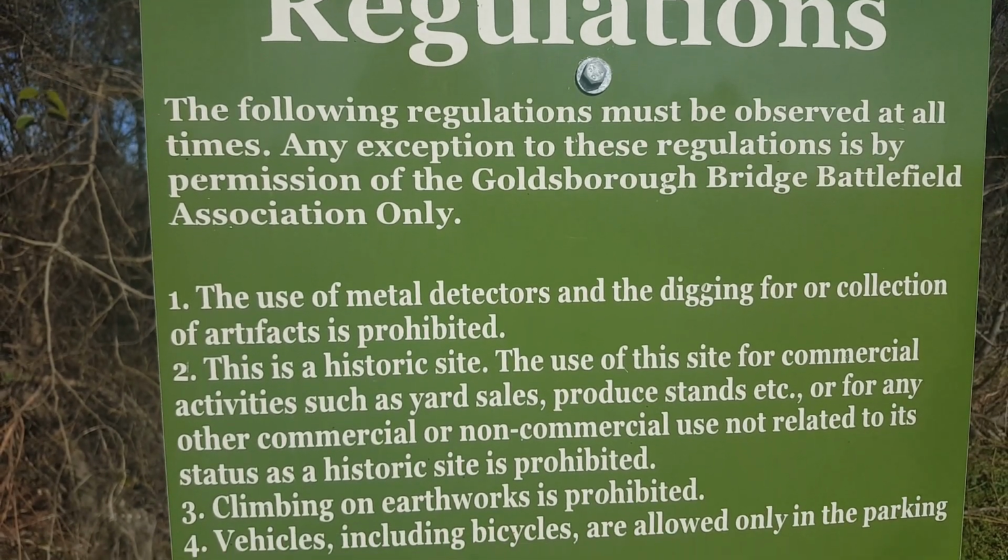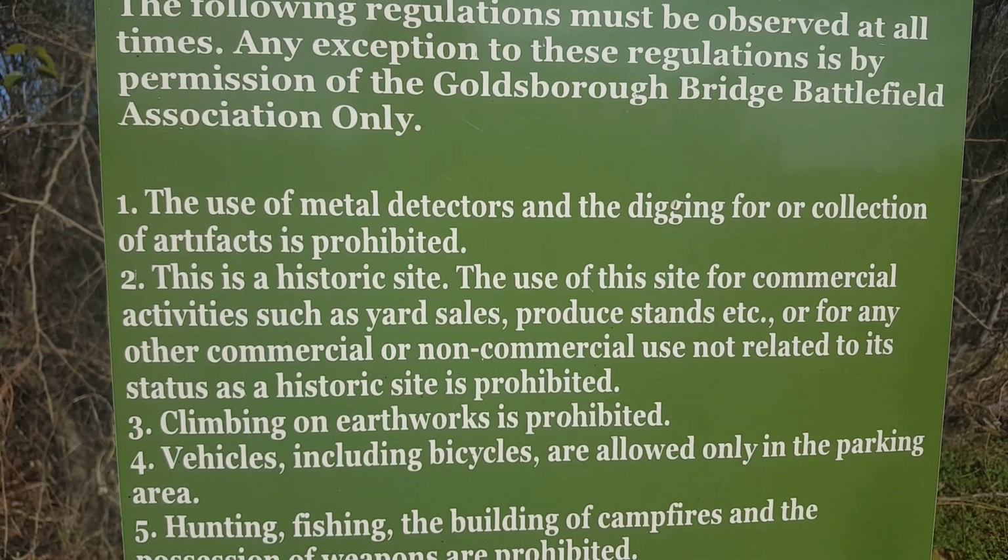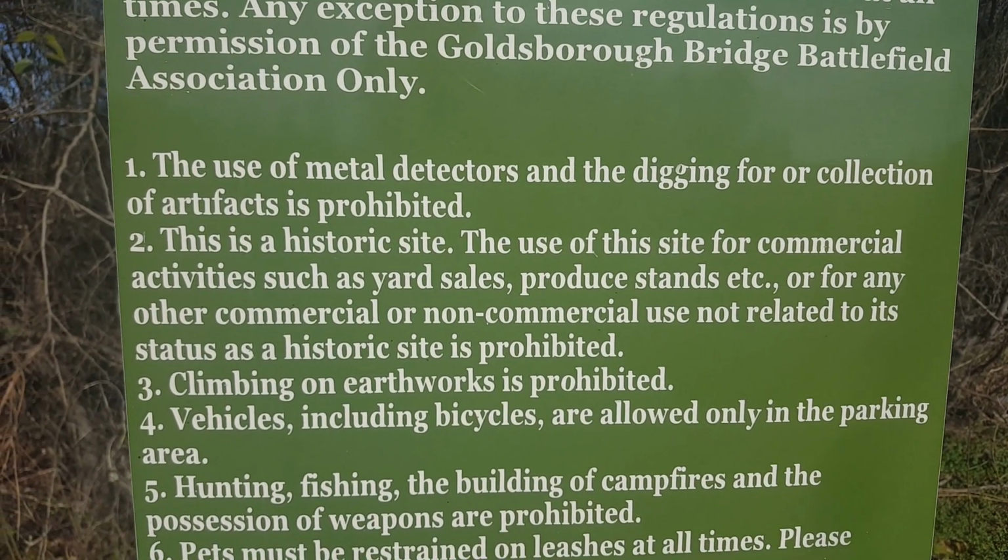Here are the regulations of the battlefield. Notice number one, the use of metal detectors in the digging for or collection of artifacts is prohibited.